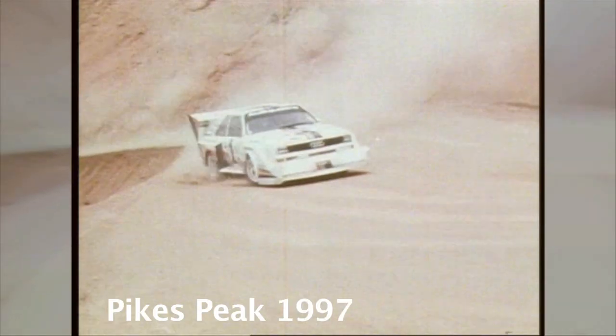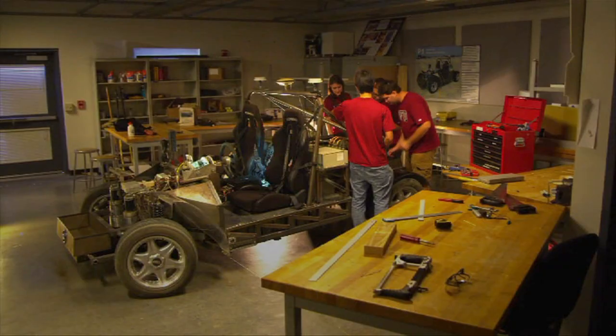Pikes Peak is really highly variable because they put down different layers of gravel on part of it, part of it's paved. And so there's a lot of uncertainty about what the tires can do and what the car is capable of at any point in the track.